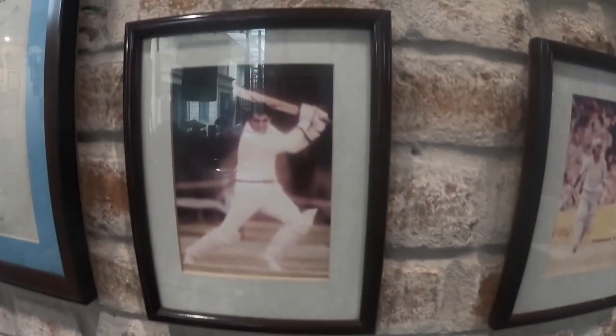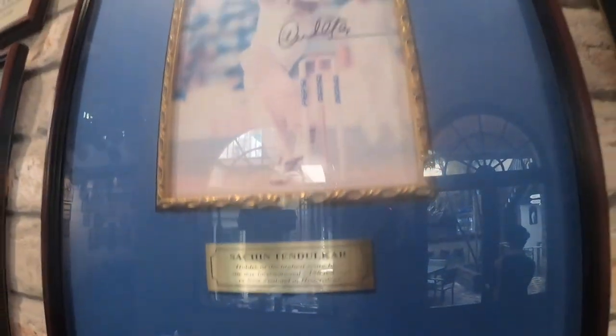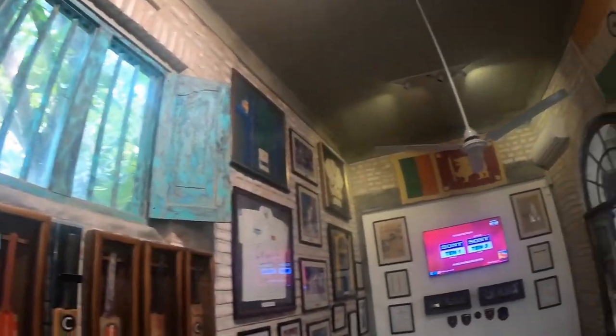This is, for example, Gavaskar and Azharuddin and autographs of the Indian team that had come on a certain contingent back in the 80s. And of course, the god of cricket, Sachin Tendulkar, is omnipresent in these photographs as they are adorned on the walls. The right side of the wall is, of course, Sri Lanka.